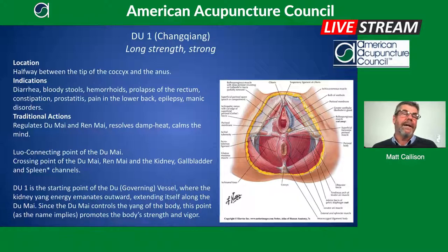What are the indications common in acupuncture books? Diarrhea, bloody stools, hemorrhoids, so rectal problems. Prolapse of the rectum, absolutely, because the anococcygeal ligament will also be prolapsed. Constipation is a possibility there, prostatitis. And this was interesting: not all books will have pain in the lower back, but some books do, which is quite interesting. Also, you can use this to help with the Shen in manic disorders.